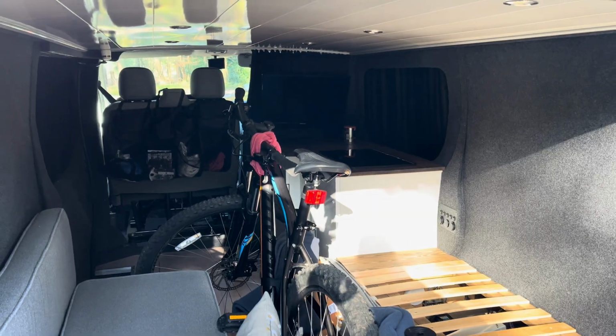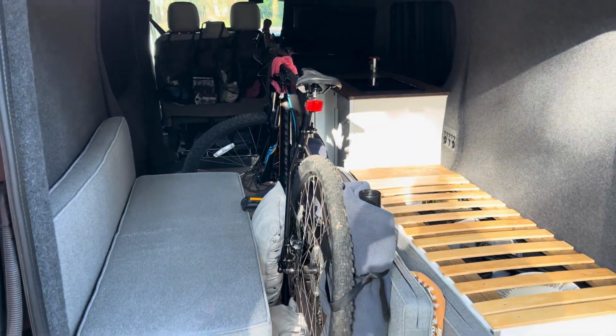Anyone got a bike rack for a Vauxhall Vivaro? That'd be great. Cheers, guys.